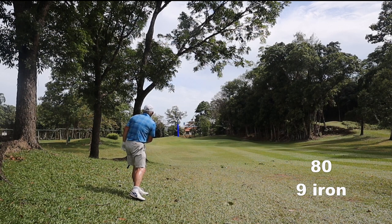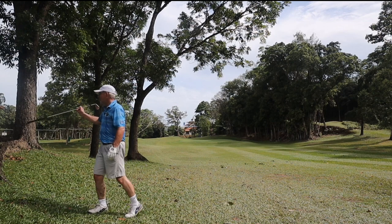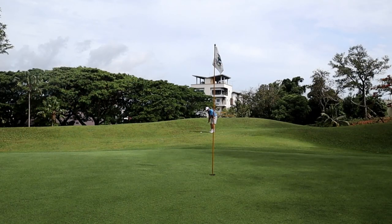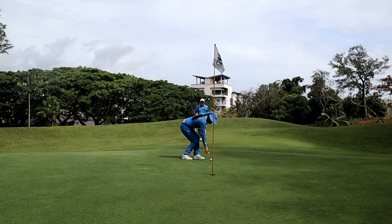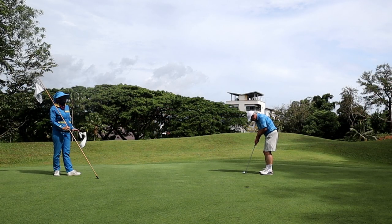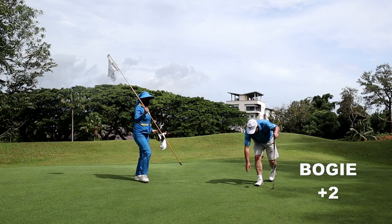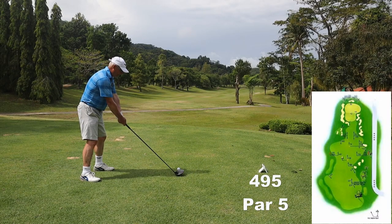Oh, left. Yeah. Could be double. Come on. A little bit harder. Yeah, a little bit harder. The ball finishes by the camera. Good. Good bogey, yeah. Good bogey. Par 5 to finish the 9.